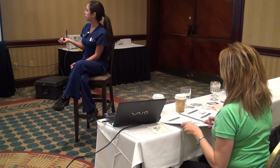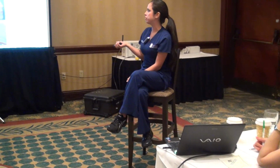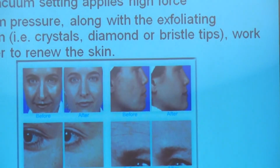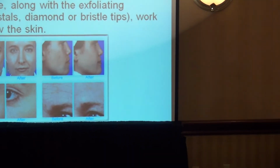So here we have how the micro works. Of course, a low vacuum setting applies low force, a high vacuum setting applies high force. So it's all about the technique. Micro is a vacuum, okay, with some abrasion on the skin. So if you do softer strokes, not as fast, it will be a very gentle treatment. If you go faster with the strokes and also use a stronger vacuum, you will definitely get a more aggressive treatment, okay?